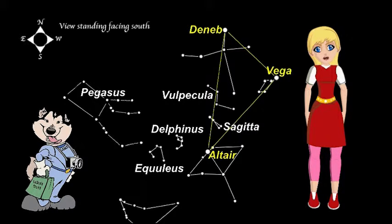Other stories say it is Hype, daughter of the centaur Chiron. In the Greek story, Hype was hiding from her father because he was mad at her. Since the constellation is so small, it only represents the head of a little horse. So they say that Hype is hiding behind Pegasus.